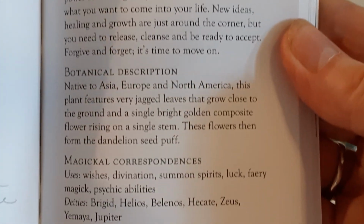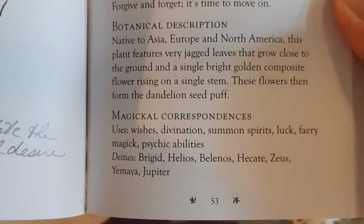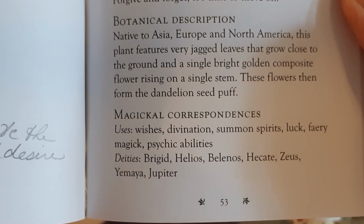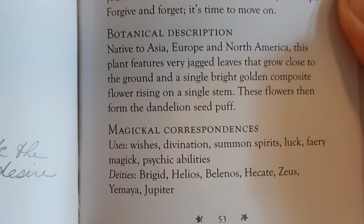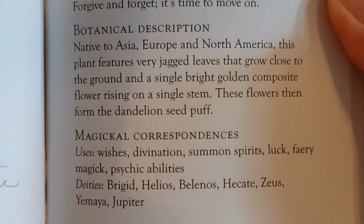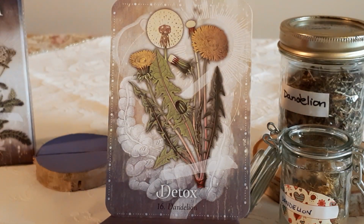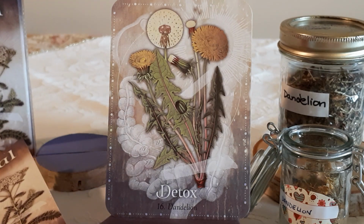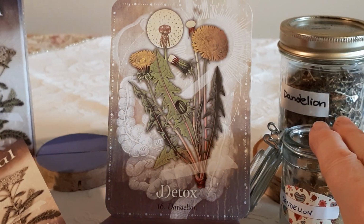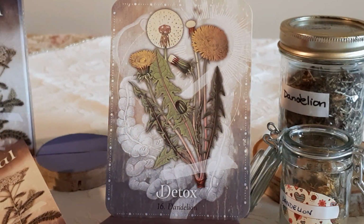So it does give some botanical information there as well. Magical correspondences. So isn't that great? You're getting some deities to work with. And under uses, you can see the different types of spells or summoning that you could do using dandelion. So that's easy enough to gather, but I have my own stash here. I'd rather save the stuff I collect for spells and use the bought stuff from the herbal store for teas.